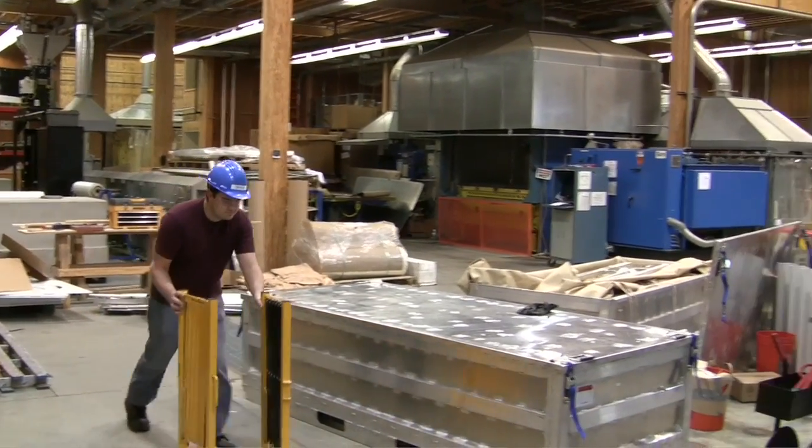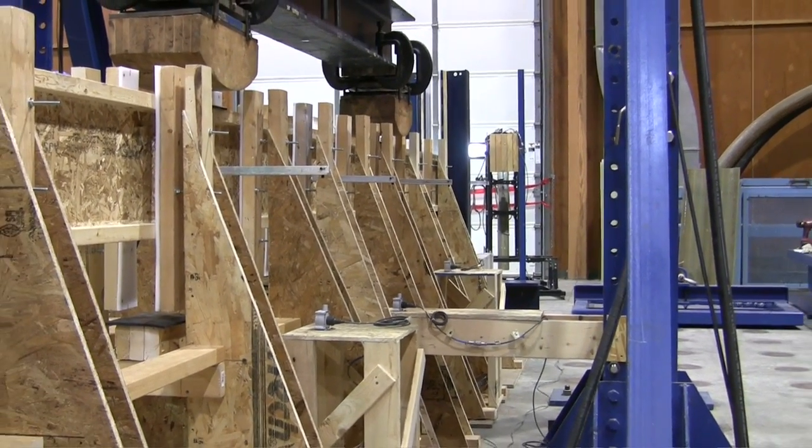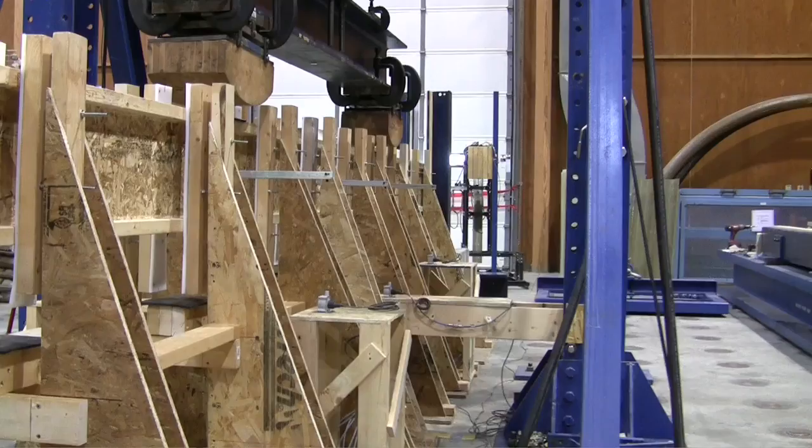We recently received a grant of between $7.1 and $8 million from the DOE, and that's for the design, testing, fabrication, and erecting and monitoring of test turbines offshore in the University of Maine test bed. There is the possibility of more.